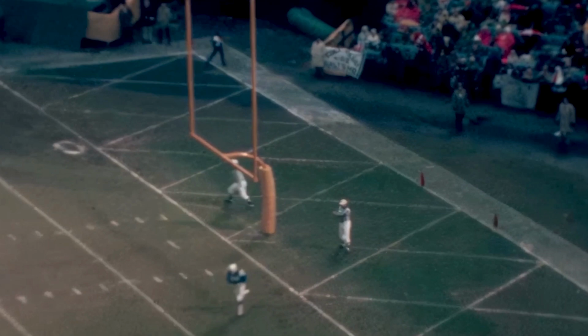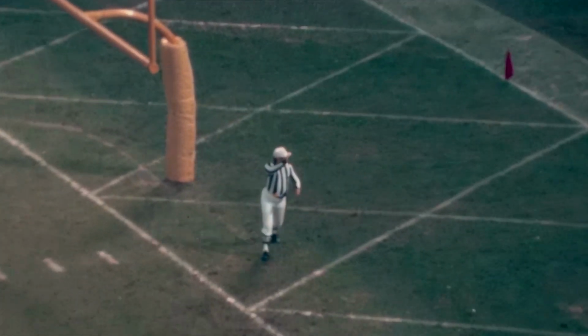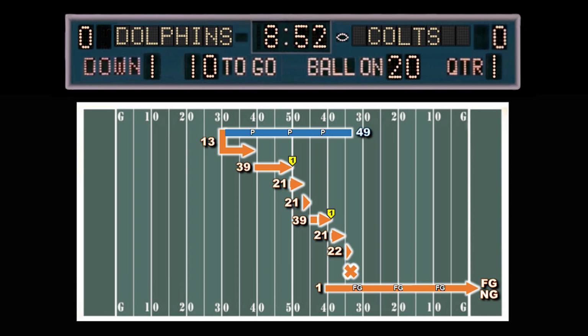Morrill will hold, waiting for the snap. Here it is, set down. The kick is up. He has the distance on it, and it is no good. No good. Off to his right side. So that brings the crowd to life as the Dolphins' Garo Yepremian misses the 42-yard attempt. Now, we mentioned earlier this afternoon that the condition of the field might be a factor as far as the kicker's foot placement, and it could have been that time.